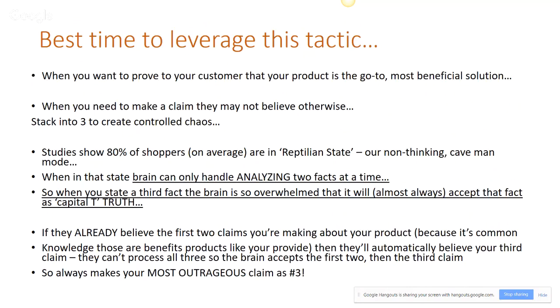The reason this works to create controlled chaos and make them believe is that there are thousands of studies out there on how people buy when they're shopping. They've actually taped electrodes to their heads. I don't know if you're into this, but I'm fascinated by how the human brain works. This has proven that 80% of shoppers on average are in what's called a reptilian state, so we're kind of back in our caveman mode, thinking about the very basics of life. When your brain is in that state, it can only handle analyzing and trying to end with skepticism against 2 facts at a time.